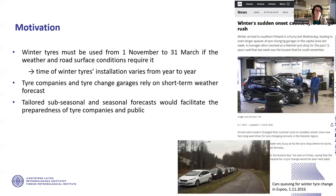What was the motivation for this work? In Finland, winter tires should be used between November and March, but according to the new law, only if the weather and road surface conditions require it. So there's quite a lot of freedom given to the drivers. This means that the time of winter tire installation and distribution to the customer varies from year to year, and it causes quite some rush during autumn when the first snow arrives in the tire change garages. Tire companies don't use any tailored forecast products, so we assume that subseasonal and seasonal forecasts would facilitate the preparedness of tire companies and also the public.